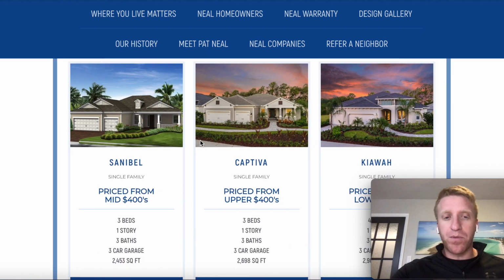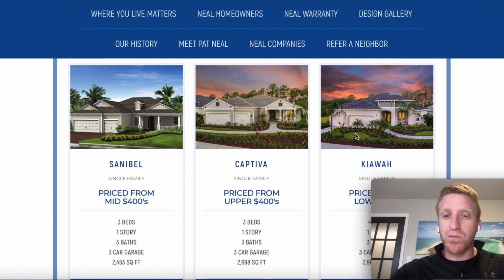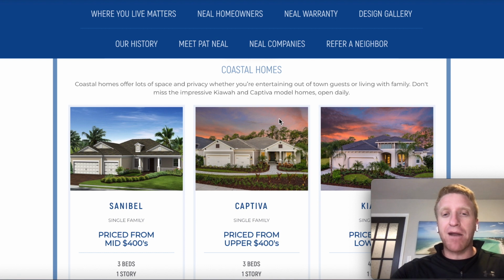And finally, the biggest one in here, a lot of people's favorite, is the Coastal series, which in Grand Palm specifically is the mid 400s to the upper 400s. This has the Kiowa, the Savannah 2, some of the absolute most popular models, and the Captiva. This collection is usually really popular. A lot of people are in that price range where maybe Waterside or the Isles doesn't make sense, but Neal's a really good fit. Really comfortably, you get a pool, a large house, a really nice traditional floor plan. The Coastal series is really popular with my typical clients.